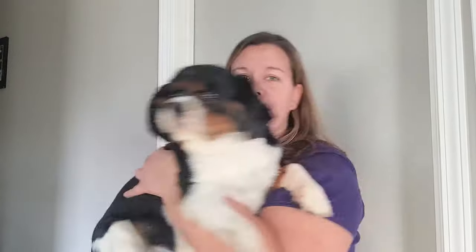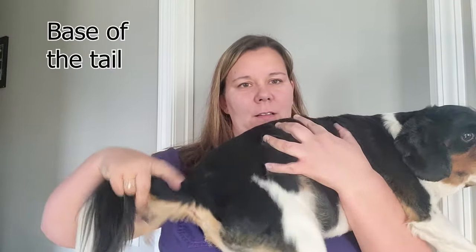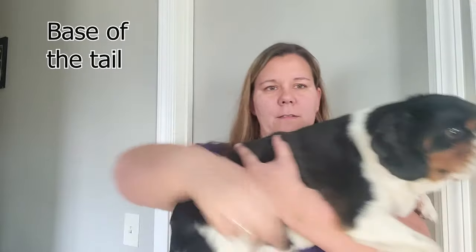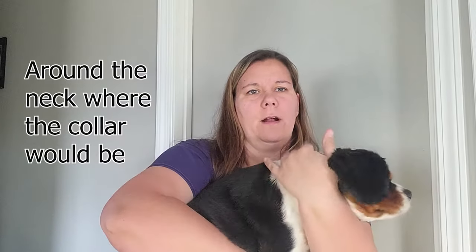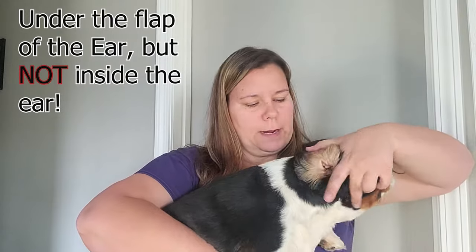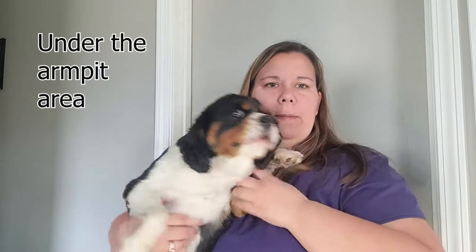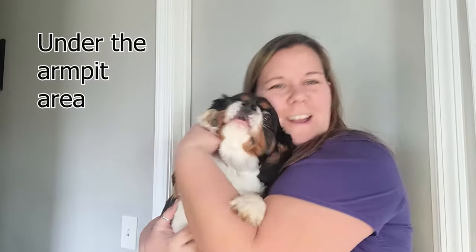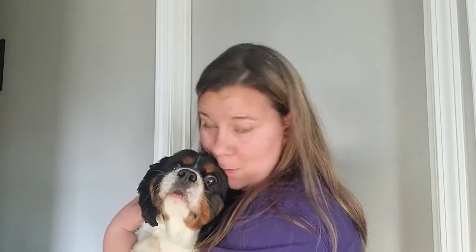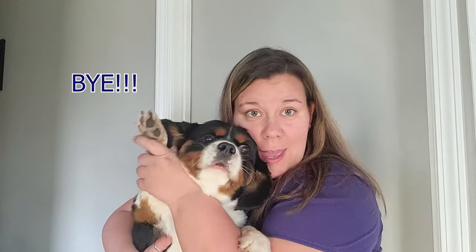Places where you could comb for that sample would be, Charlie, come here. Charlie is going to be our model. So spots to comb would be the base of the tail, so like the top part of his tail. He doesn't have a collar on, but around the base of the neck, anywhere, all the way around. Under the flap of the ears, like right in here, or maybe the armpits. Charlie is such a good model. Okay, that's it for Charlie. He's going away. Say bye.